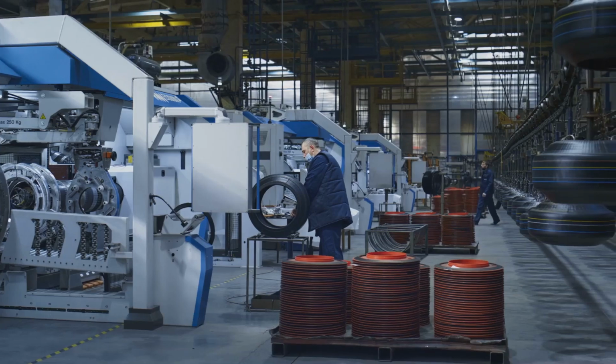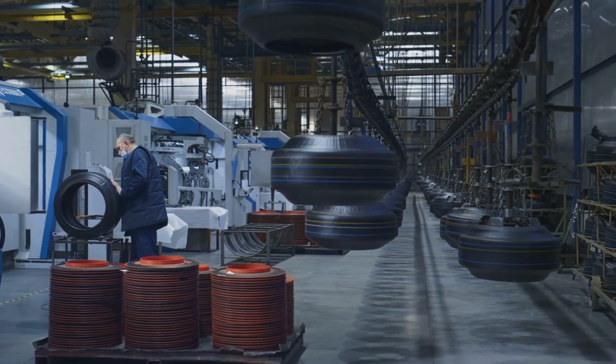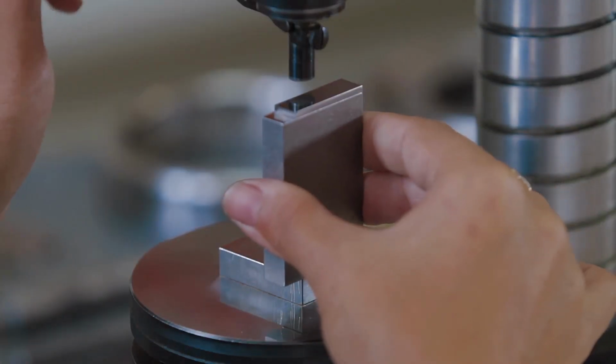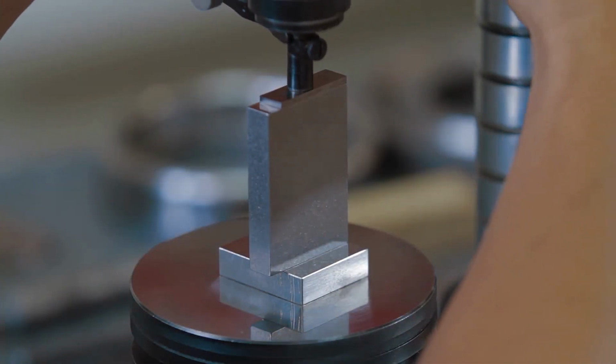In short, ASTM standards are what keep rubber products up to the mark, delivering performance and safety. Next time you see a rubber product doing its job perfectly, remember it's all thanks to these crucial standards.